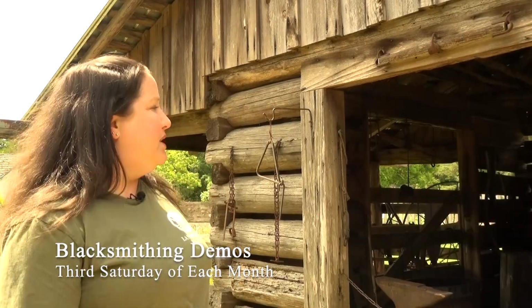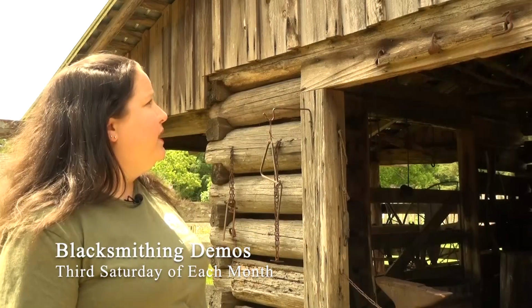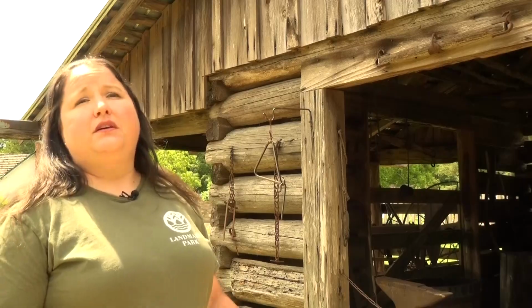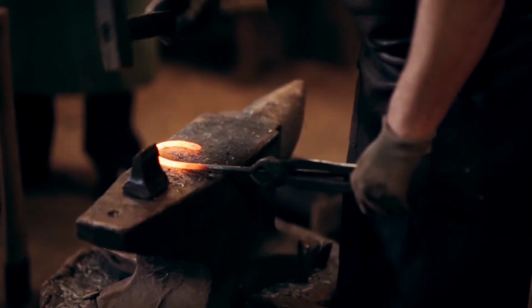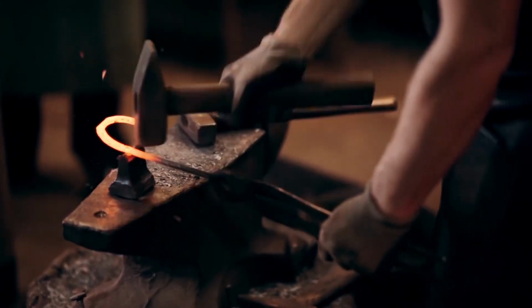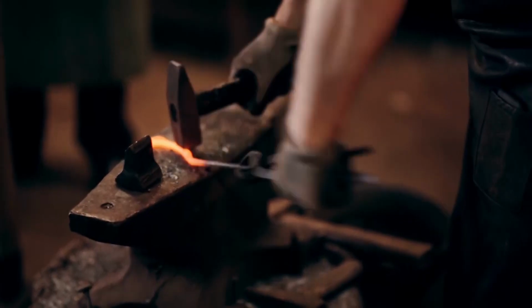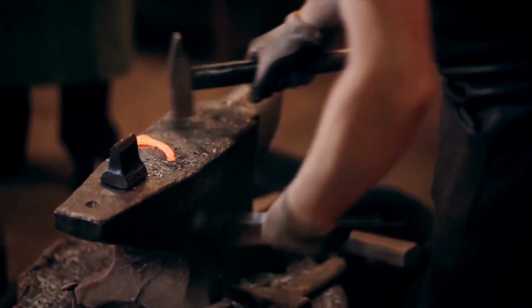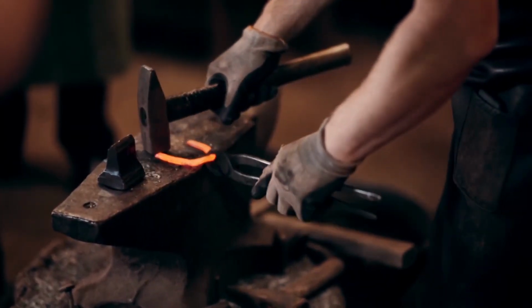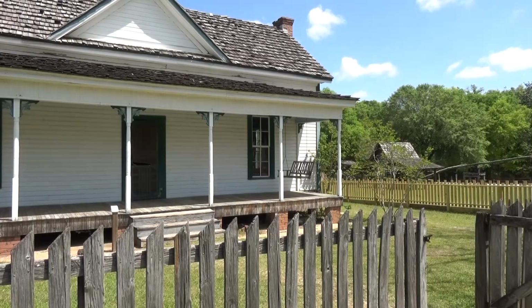Blacksmithing has probably changed quite a bit over the years, but when we have blacksmiths in this shop, we try to keep it as authentic as possible. Blacksmithing would have been an important function on the farm in the 1890s. It's how they made nails, it's how they made tools. So it's a good thing to preserve and explain. We recently had a blacksmith filming some video out here, some how-tos and things, so you can find that on our website. The house is the Waddell House.